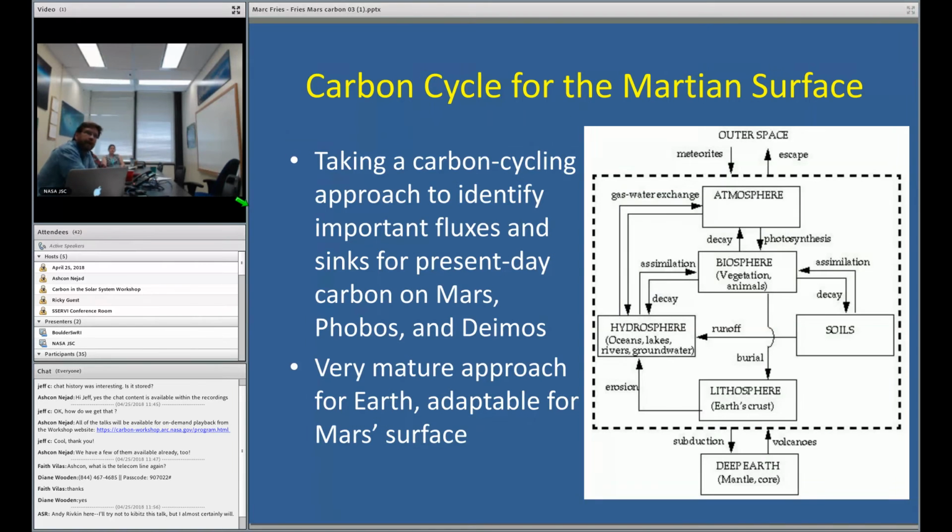So what I've been playing around with is coming up with a carbon cycle for just the Martian surface. I don't really care about the interior. What I want to know is what are the fluxes and sinks involved in what a landed mission on Mars is going to come across. I'm a co-I on the Sherlock instrument, and this is of interest to me. We can start with a carbon cycle for the Earth. This is what this is here. You see all the various fluxes and sinks of carbon moving around through the Earth.